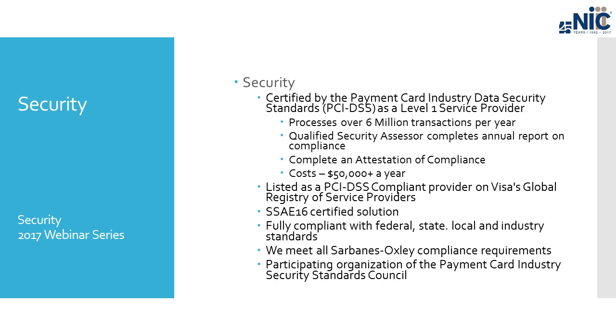We are PCI DSS certified as a Level 1 certified service provider. And as Maria explained last month, that means that we process over 6 million transactions per year and that a qualified security assessor completes an annual report on compliance and an attestation of compliance. The cost of being a Level 1 service provider is over $50,000 a year. And there are actually 4 levels of compliance and each has their respective costs. So the nice thing about it is that NIC, we take care of all that cost and the hassle for you.